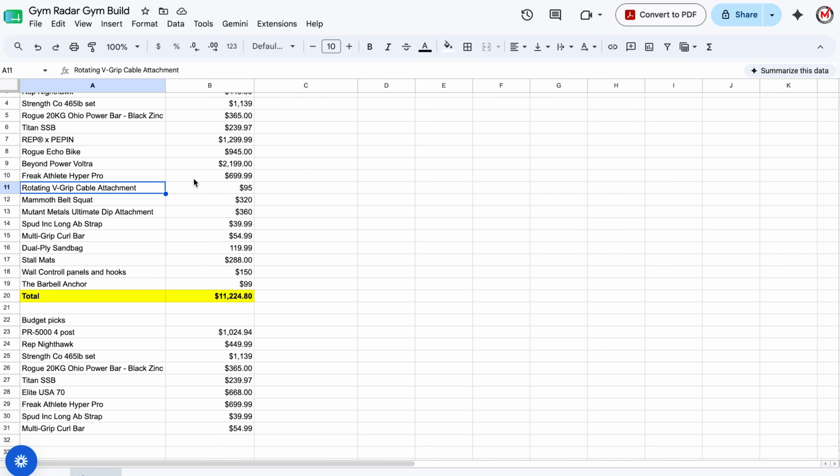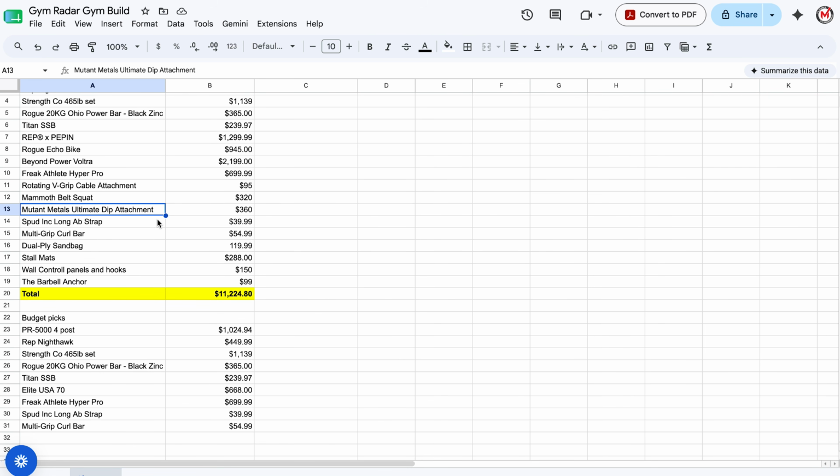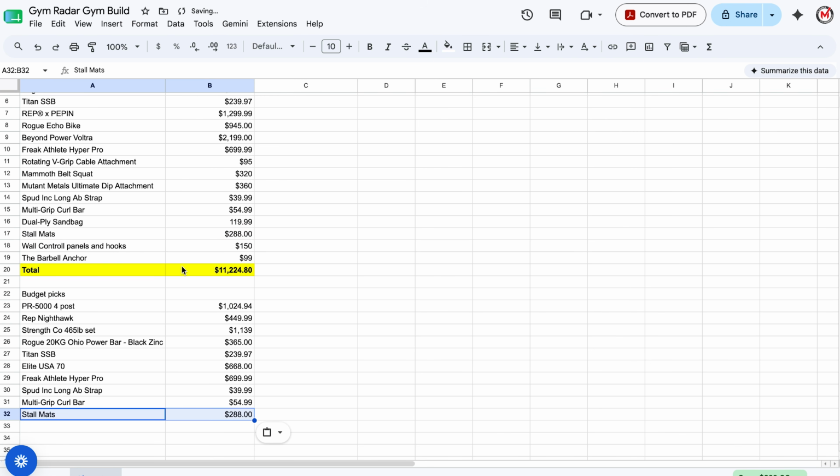Yeah, you also don't need the Mammoth belt squat. That probably goes for the Mutant Metals one too. It's great, but there are budget options out there too. That one could go in a hurry. I mean, every company has a budget option from like $70 to $100. So that's an easy way to save a bunch of money there. Sandbag. You don't need a sandbag. That's an easy one to scratch. Got to keep the stall mats. You got to have something to set that stuff on.